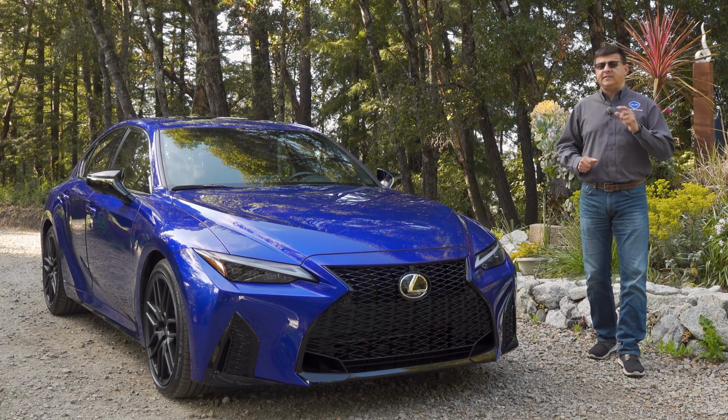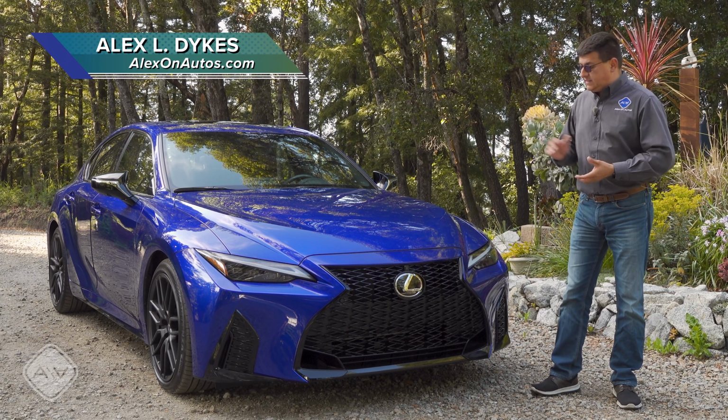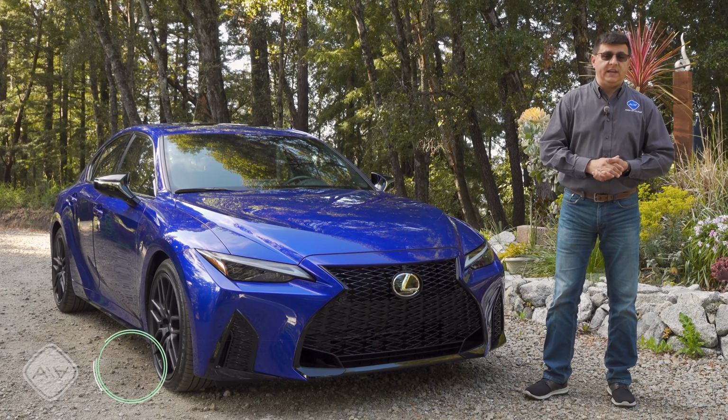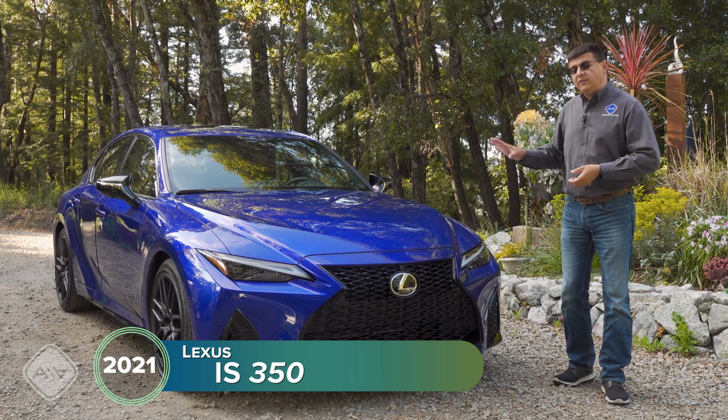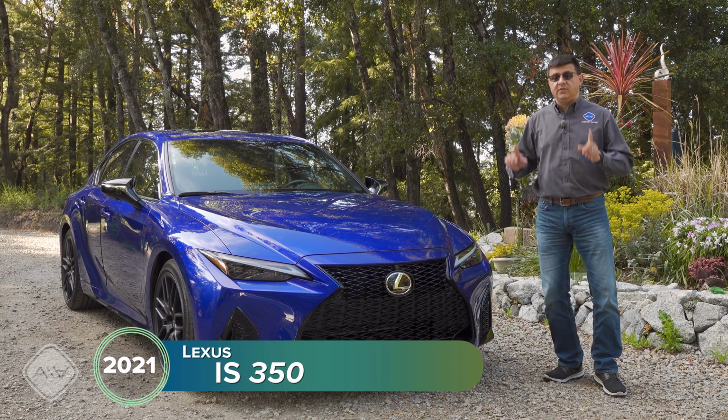I'm still waiting for Lexus to send me their new fire-breathing IS 500, but in the meantime, they've sent me the next best thing in the lineup, the IS 350 F Sport. This is not, in fact, a fourth-generation IS, like many people were assuming. This is a refreshed third-generation model.